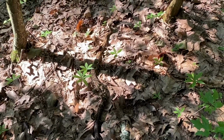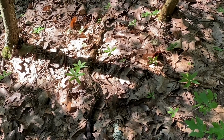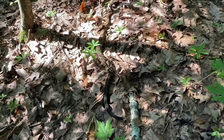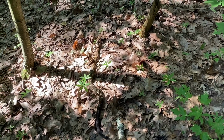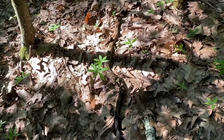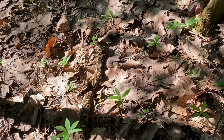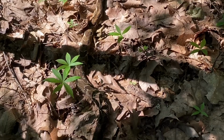Unreal. Scared the living shit out of me when I nearly stepped on him. But you can see that camouflage, he's hard to see. So in central PA, this guy was crossing the trail. Timber rattlesnake, Crotalus horridus. Man, scared the living daylights out of me. It's a male, right? I don't know, it could be a female who's not breeding. But look at that, Crotalus horridus. Literally right on the hiking trail.